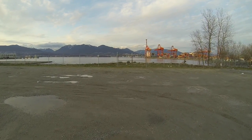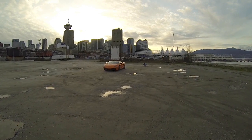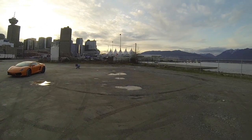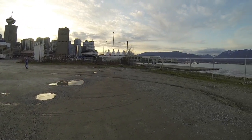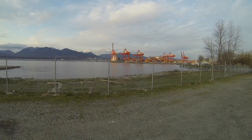And the shots that Michael has taken, hopefully I'll try to add them into the video, but my goodness. And there's a helicopter pad right there. Look at that, guys. BC is absolutely beautiful.